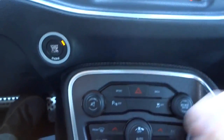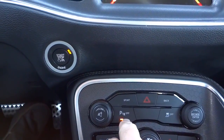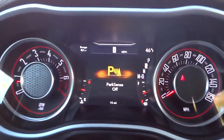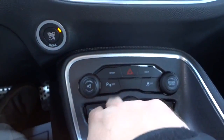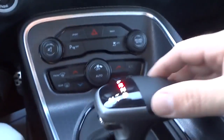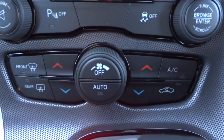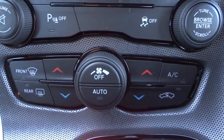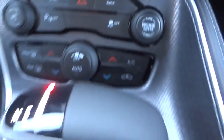Now, if you know you're going to get close to something and you're just tired of the beeping, you can turn the beeping off. And once you turn it off, it says Park Sense off. And that way you know that it's off. Alright, so I'm going to go ahead and put it back in park. And then the backup camera goes away. You have some redundant buttons here for your climate control. It's basically the same as in the screen, except you have actual controls.